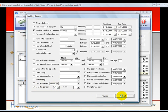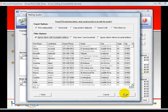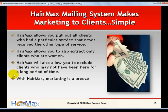Then we're going to hit next, and HairMax is going to scan our list, and it says found 523 matching clients. What would you like to do with the results? It'll automatically assume that you want to print mailing labels, but you could easily send an email from here as well. But one other thing we're going to do here is ignore clients with incomplete addresses because we don't really want those. So when I check this box here, it's going to bring me down to 519 matching clients. I'm going to load labels into my printer, and I'm going to hit export, and HairMax is going to just print off my labels for me. That's how easy it is to do a mailing. It really just takes seconds to do. So with HairMax, marketing is really a breeze.